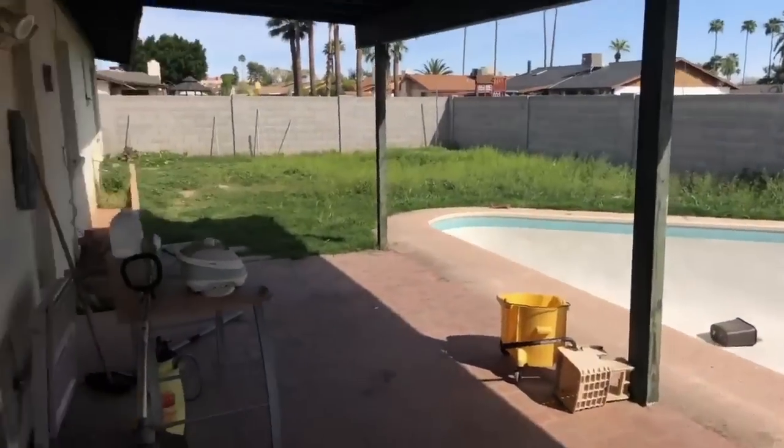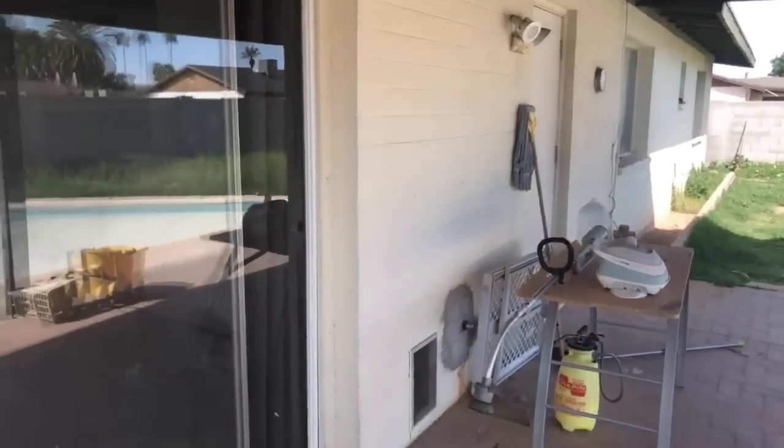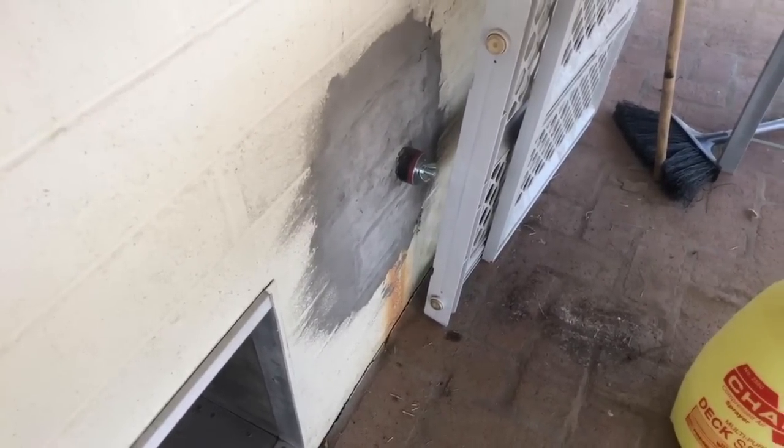All right. So you can see here at some point they did some repairs and it looks like they had some leaks, and I'm not quite sure. It just kind of dead ends, and I'm guessing that's a clean out valve.